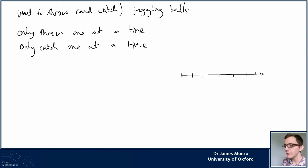So I might throw something in this bit of time. This is time. I might do a throw, which is what I'm planning. So this is throw time on this axis. On this axis is going to be 0, 1, 2, 3, 4. It's the rhythm of juggling: throw, throw, throw, throw.